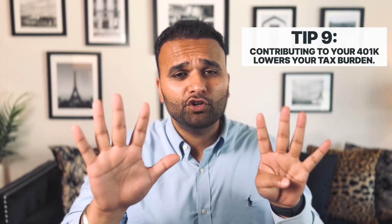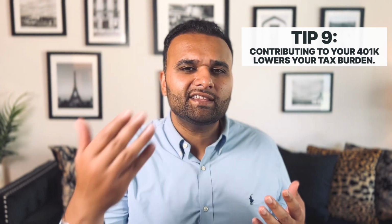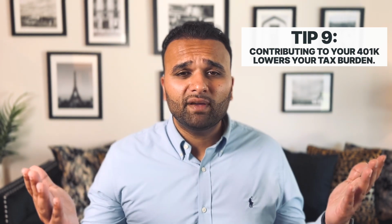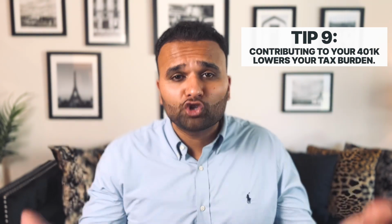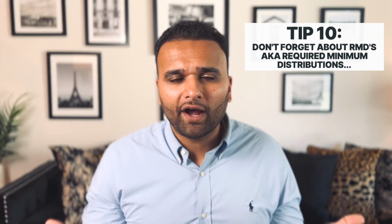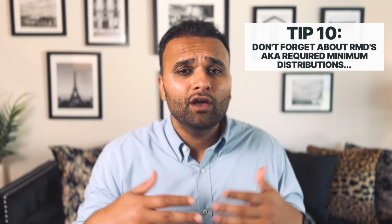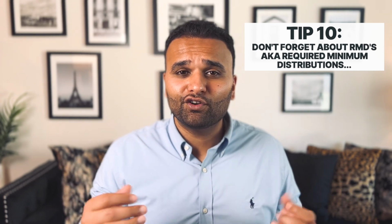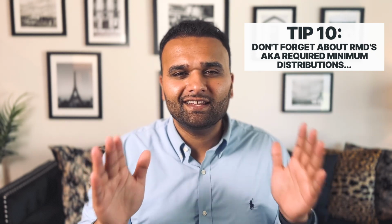Tip 9, contributing to your 401k actually lowers your tax burden. I actually touched on this earlier, but as an example, let's say that you made $80,000 and you contribute $10,000 to your 401k. Well, instead of having to pay taxes on your $80,000 income, you only have to pay taxes on $70,000 because you contributed $10,000 to your 401k. Tip 10, don't forget about RMDs, or required minimum distributions. After age 72, you have to start taking money out of your 401k or risk having to pay a hefty penalty. There are some circumstances where you can actually convert your Roth 401k into a Roth IRA and avoid RMDs, but I'm not gonna get into that in this video.